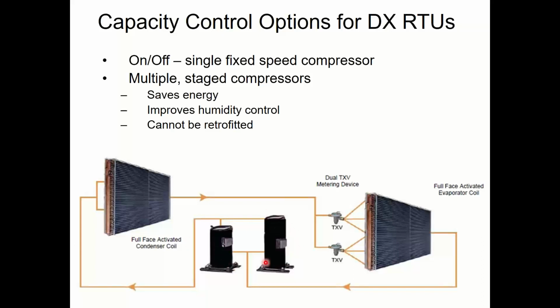So I have 4 tons, 6 tons, 10 tons. So I have more steps there. I'm not buying more compressors. I'm just controlling them smarter by not having them be equal sized. Historically, you would get 2 equal sized compressors. Doing 2 unequal sized compressors is a more modern idea.